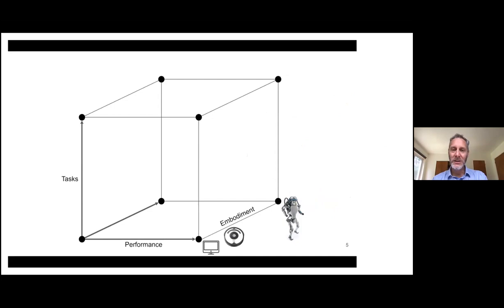So continuing this geometrical metaphor, let's add a third dimension which pushes now from the front of this cube towards the back of the cube, and we'll label this third dimension embodiment. Again, you can now think of any point in this space as a more or less embodied AI artifact. So points in the front of this cube are non-embodied agents like neural networks or RL agents. And as we look at points further and further towards the back of the cube, they're becoming more and more embodied.